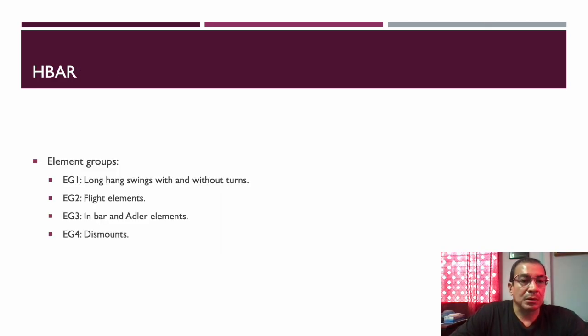Also, we are starting the last event, which is high bar. We're going to start with the element groups, as we've done with all the other pieces. Group 1 is the long hang swing. Group 2 the flight elements. Group 3 the in-bar and Adlers. And group 4 are the dismounts. So you can see there are no changes in the element groups.